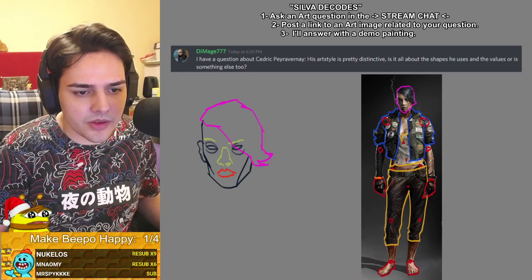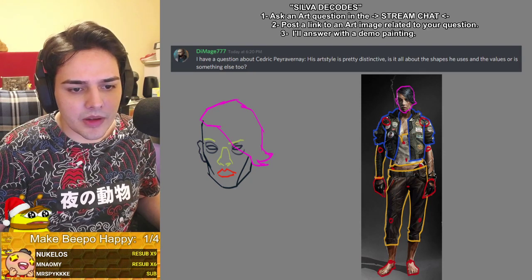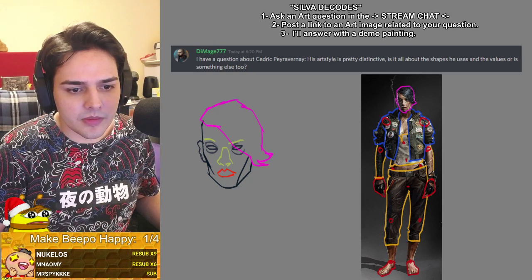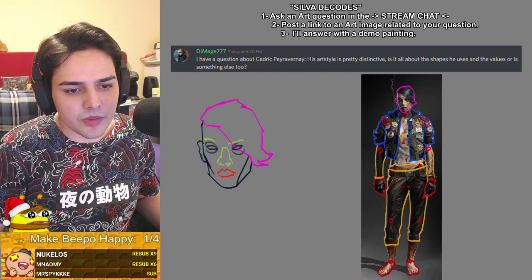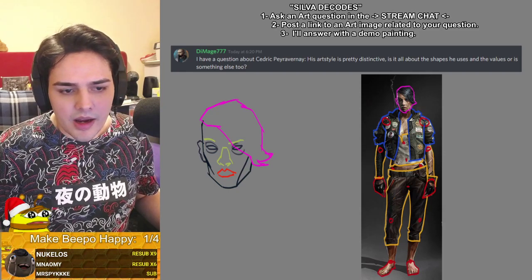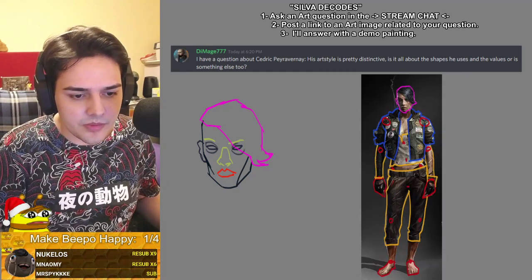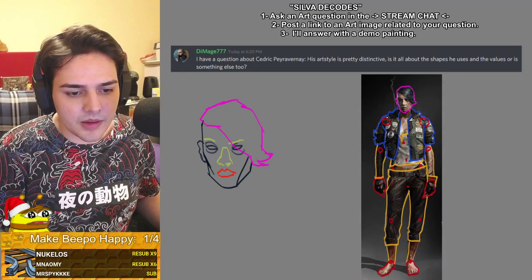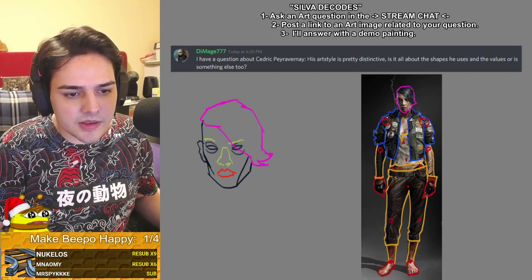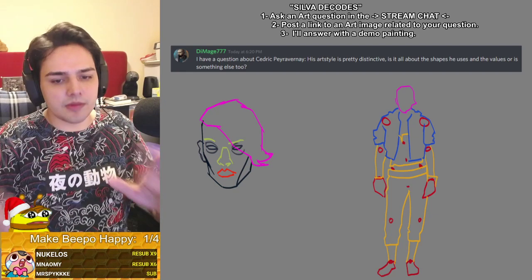I can do the forearm too, I guess. Oh, you know what? We'll just do the arm here too. Now let's hide the character, and oh wait, I forgot the legs. There you go. And now you can see clearly without the render. Oh, you know what? This shape is pretty big, so I should separate that. There you go.